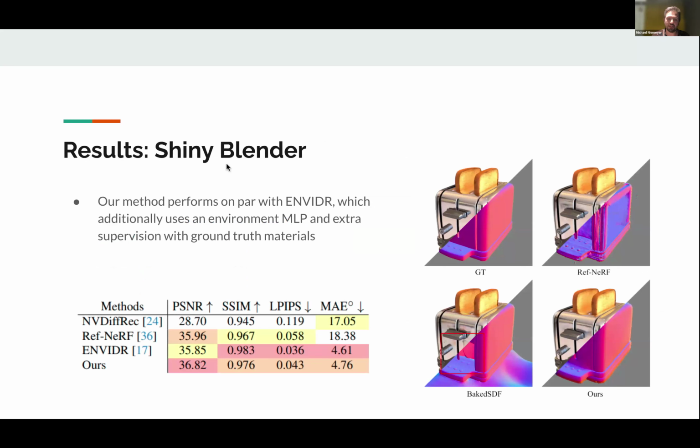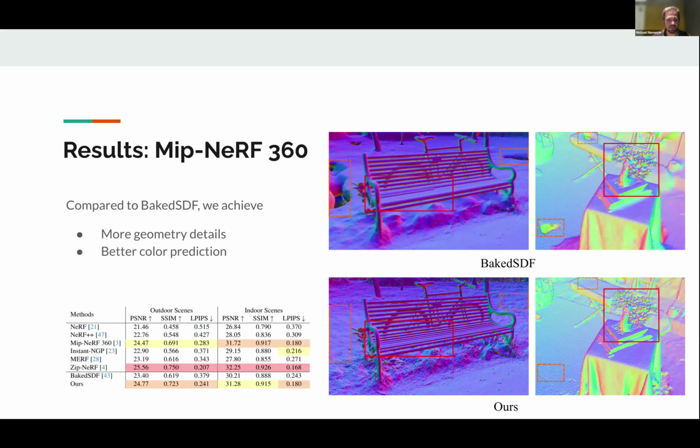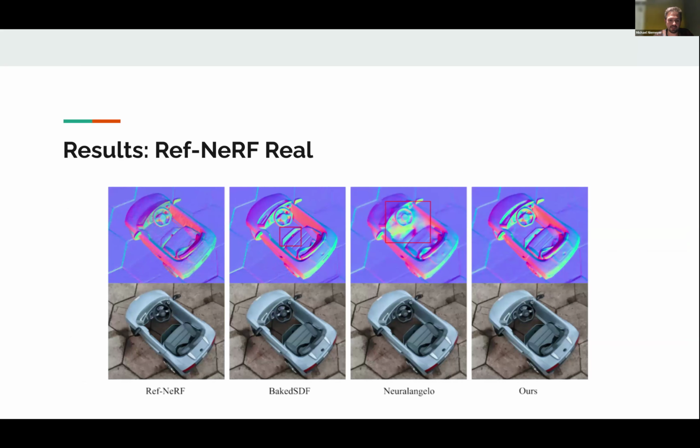Then we have a very shiny object level data set where you can see that we get nice reconstructions, even though the toaster, for example, is extremely reflective. Then on large scale scenes, like the ones we saw earlier, we find that compared to state-of-the-art methods like BakedSDF, we get finer details while being stable. Again, you can see these hole structures that are sometimes introduced by methods which only follow one parameterization. Yes, this we will see later.